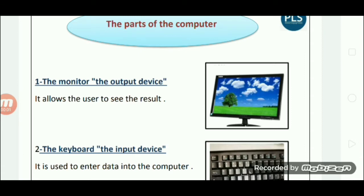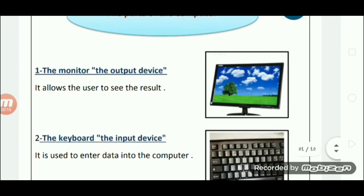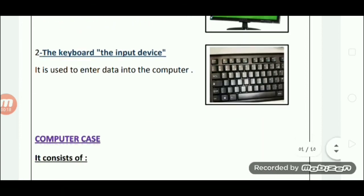Let's learn the parts of the computer. Number one, the screen or the monitor, it's an output device. It allows the user to see the result. We can see anything on it. The keyboard is used to enter data into the computer.